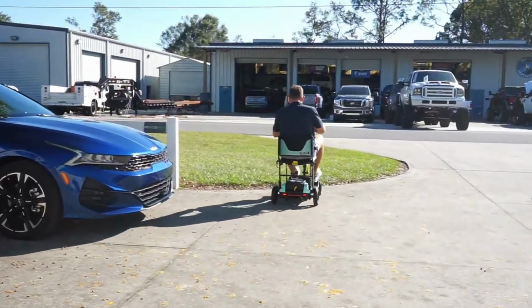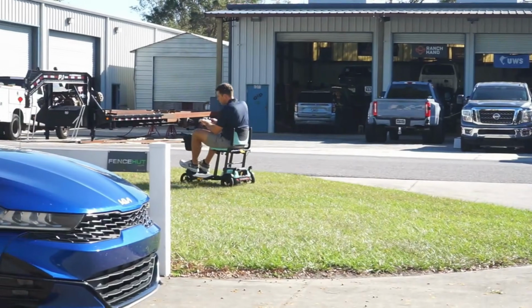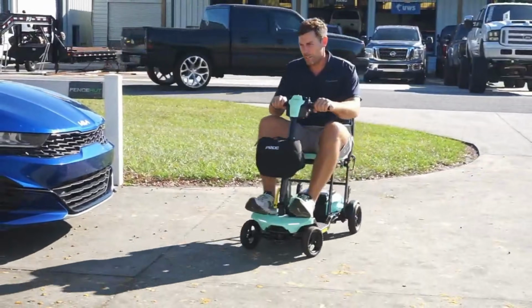It is going to be airline approved as well, so if you are traveling and you are going to be taking any Ubers or Lyfts, it is going to be a very easy thing to have somebody help you take and slide into the back of almost any vehicle.